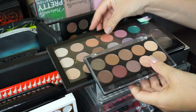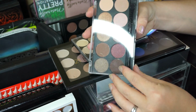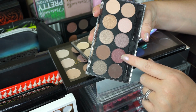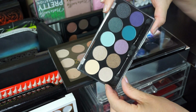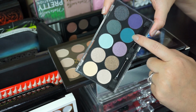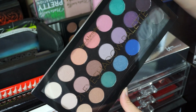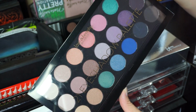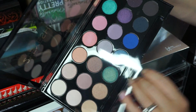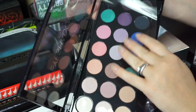I have a couple palettes from Forever 21. This is Love and Beauty. This one is more of the nudes colors. This burgundy one is so pretty. This is a little bit more of pastel kind of colors, but this purple and this teal are so beautiful. There's also a 21 eyeshadow palette, one from Forever 21 as well. And I actually really do like the quality of these shadows. I think that they're really good quality shadows for the price point.